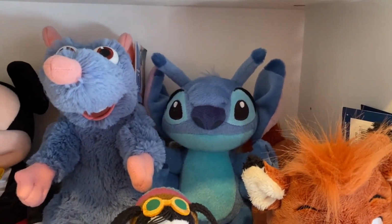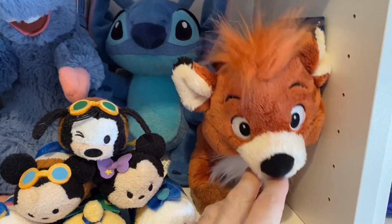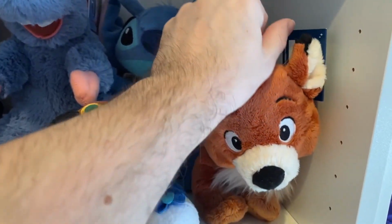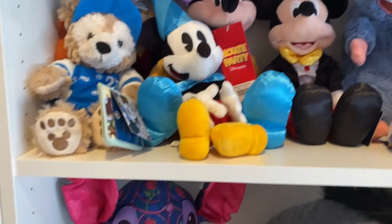One of the first plush I ever bought at Disneyland Paris was this little alien Stitch guy. And then, of course, I had to get Todd. I love this, and this is from Disneyland Paris. And he just reminds me of my cat Ollie for some reason. I really don't know why.